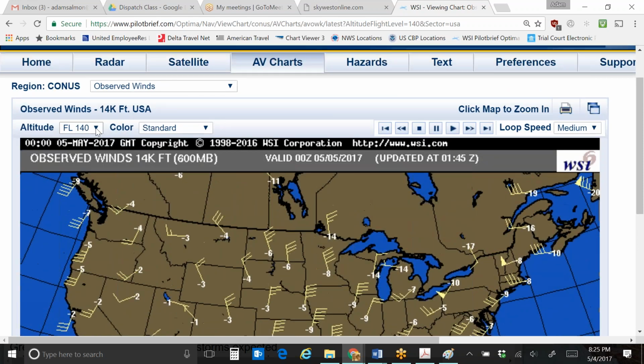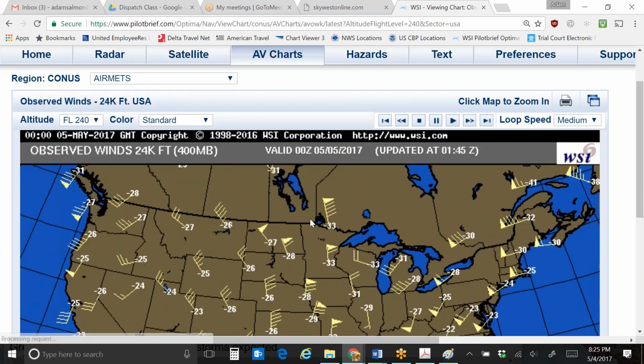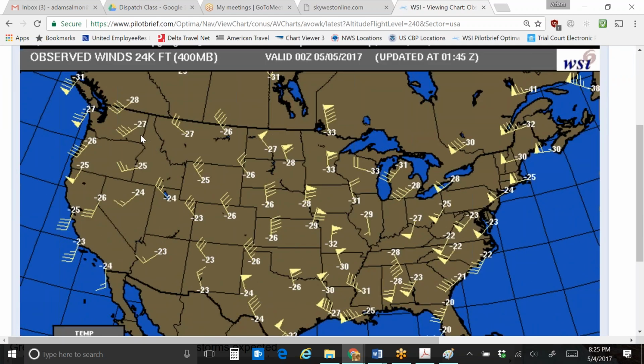So let's bump this up. Let's go to flight level 240. Should see everything increase. So let's go back to that same one over Oregon. It's 10, 20, 30, 45. So 45 knots blowing straight north, and now at 24,000 feet, it is -26 degrees Celsius.